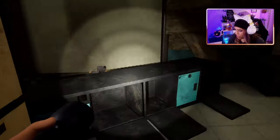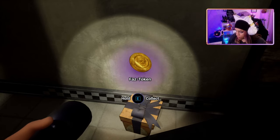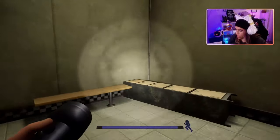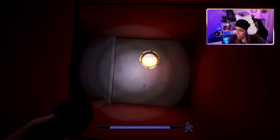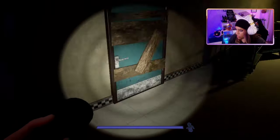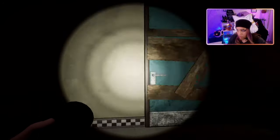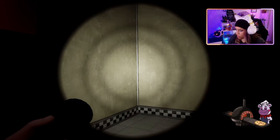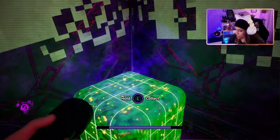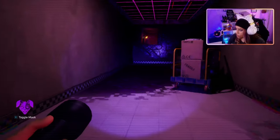Oh, there's a present back there. Can I open said present? A Faz token? A Faz token has to mean something, right? Okay. Okay. Monty Claus. Hello? Oh no. What does that mean? Helpy, you're not being very helpful. Got a Freddy lunchbox. Cool.